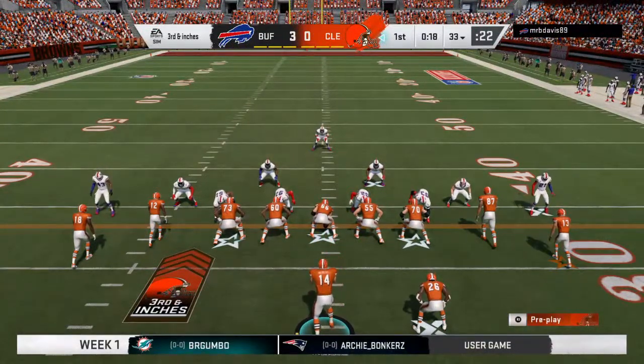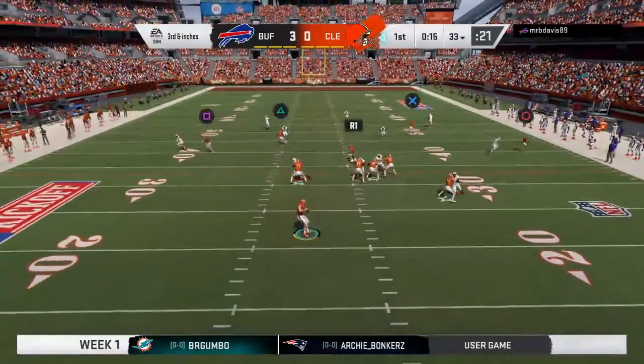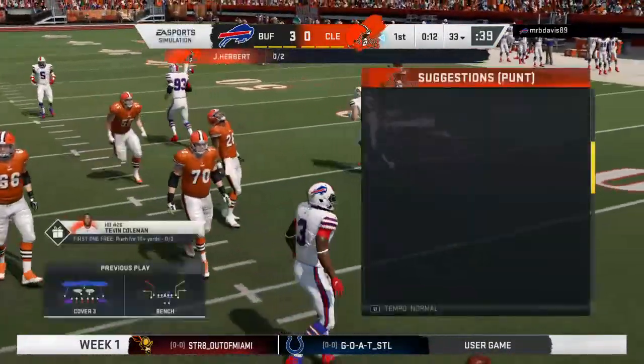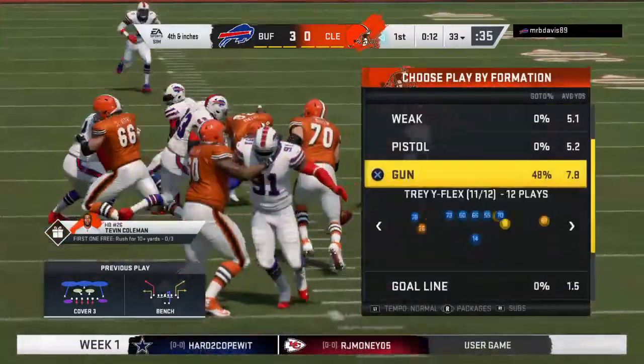An incomplete pass on 2nd down leads us to 3rd and inches. Back to throw. Herbert buying time to his left. And he will not be able to hang on through the contact. It's incomplete. The coverage strong, and now it's 4th down.